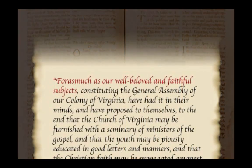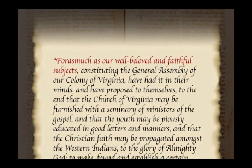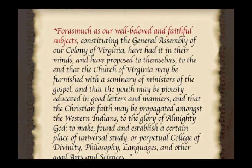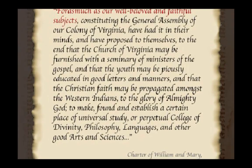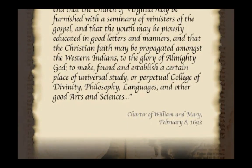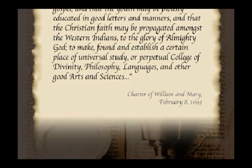For as much as our well-beloved and faithful subjects, constituting the General Assembly of our colony of Virginia, have had it in their minds and have proposed to themselves, to the end that the Church of Virginia may be furnished with a seminary of ministers of the gospel, and that the youth may be piously educated in good letters and manners, and that the Christian faith may be propagated amongst the Western Indians, to the glory of Almighty God, to make, found, and establish a certain place of universal study or perpetual college of divinity, philosophy, languages, and other good arts and sciences. Charter of William and Mary College, February 8, 1693.